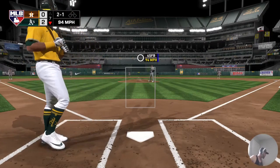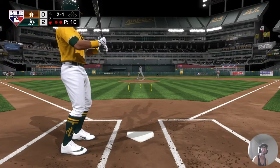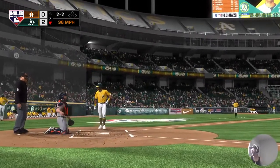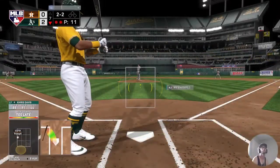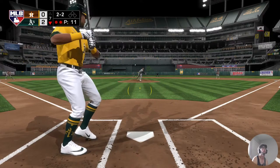No offer on that one. Two balls and a strike. Two balls and two strikes. The count to Chris Davis. Hey, he's got excellent stuff working right now. Somebody has to make an adjustment. You're seeing a lot of late swings. No one's getting a front foot down. No one's getting a barrel to the baseball.